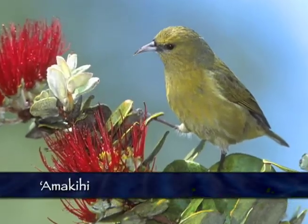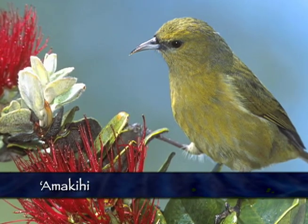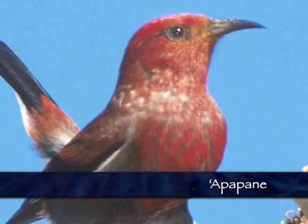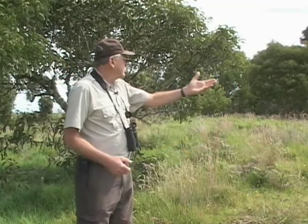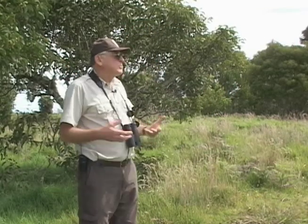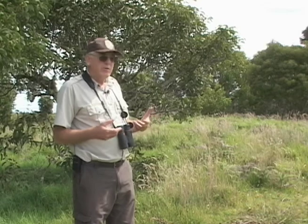We just heard an amakihi in this koa and an apapane just behind. And if we were standing here 10 or 15 years ago, we wouldn't have seen those birds because this would have just been open pasture. And since we've added the trees, basically we've planted the small trees and they've grown, we've got the birds coming in.